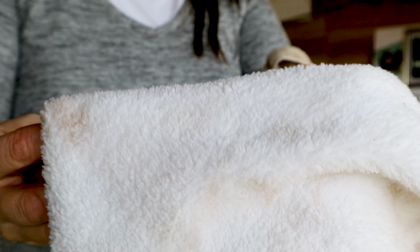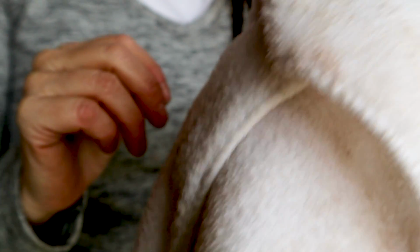It's not really a microfiber rag. It might be, but it's kind of a little bit longer and it's super, super soft. I think this is why it works so great on my horse's coats. And you can find these rags in the automotive section at the Dollar Tree.